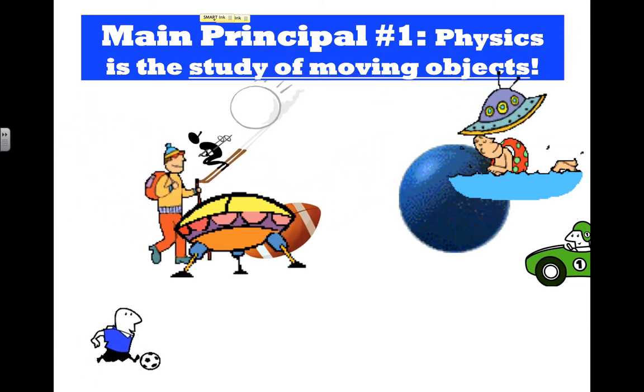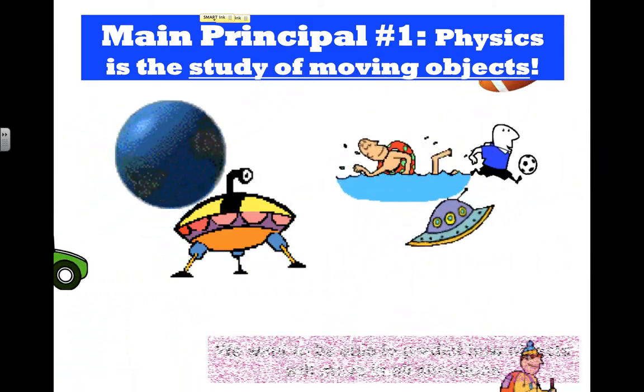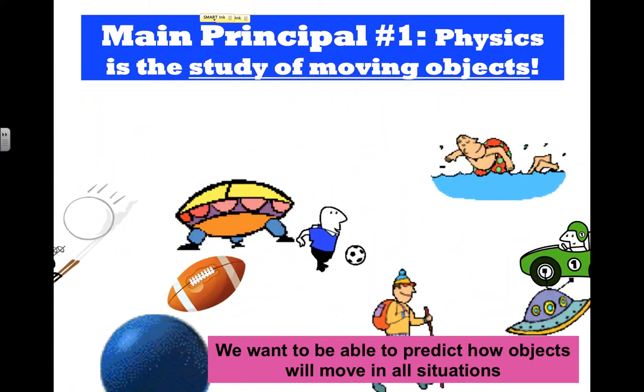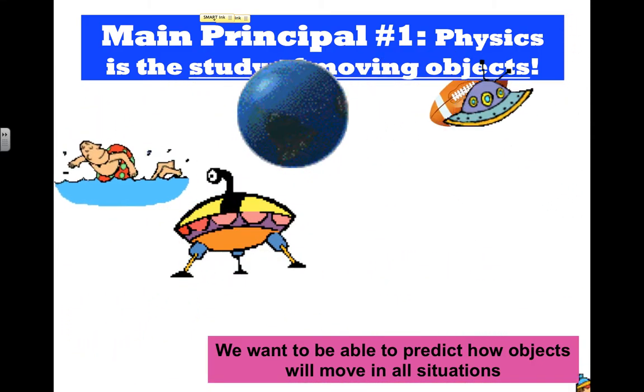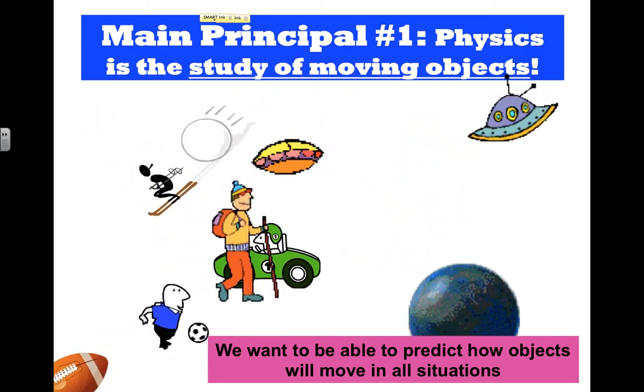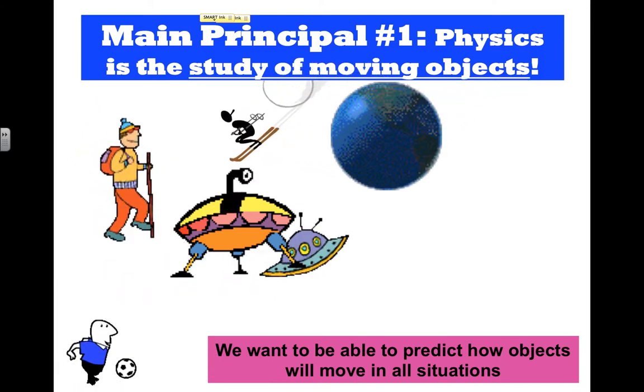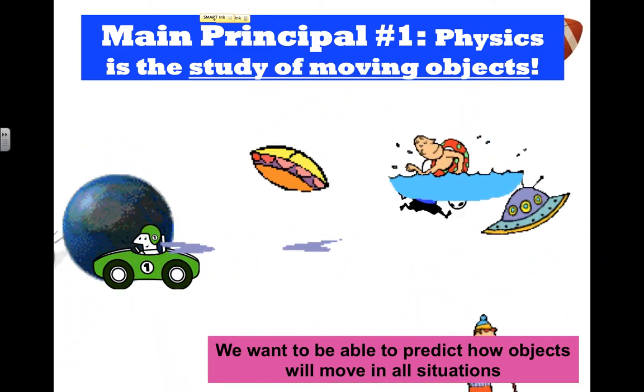So you'll see up at the top of your notes, in a gray box there, the first main principle here. Physics is the study of moving objects. So here in physics, we want to be able to predict how objects will move in all different situations.